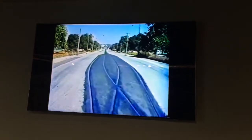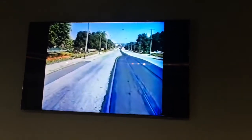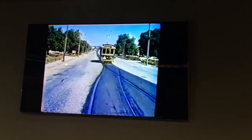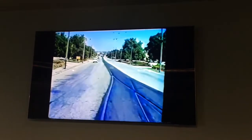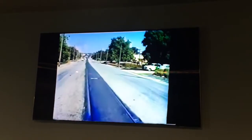Oh, this has got to be the 50s or something. I was just looking at some of the older cars there. They've got to be 50s. Look at that. Look at the old style cars. That's a 26 tram, which I saw in the building. The old Holdens.